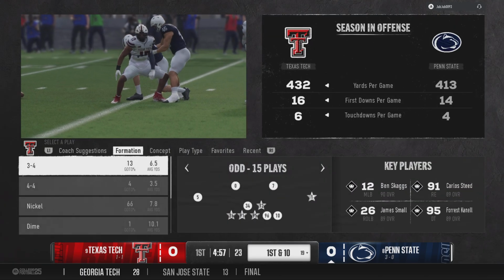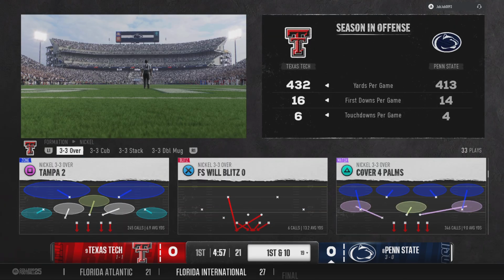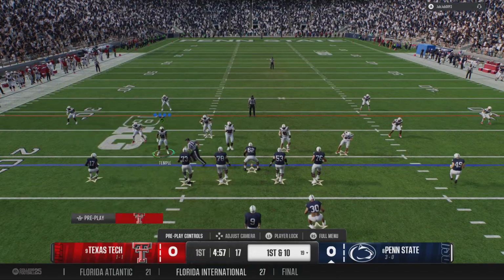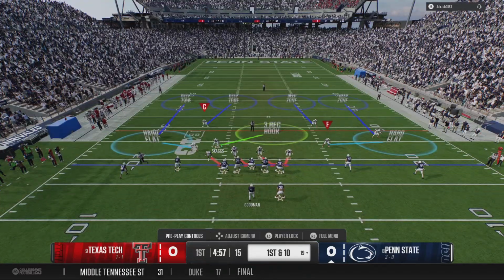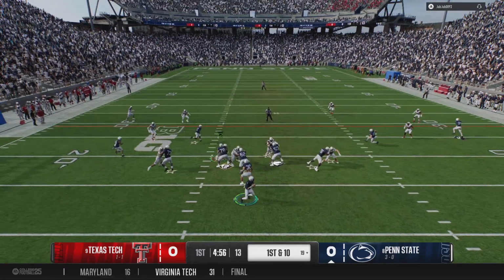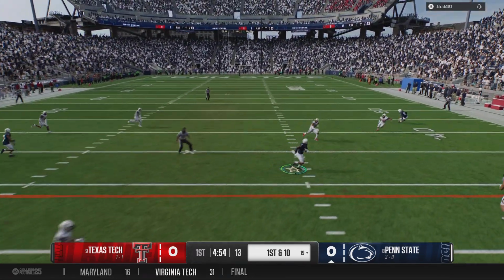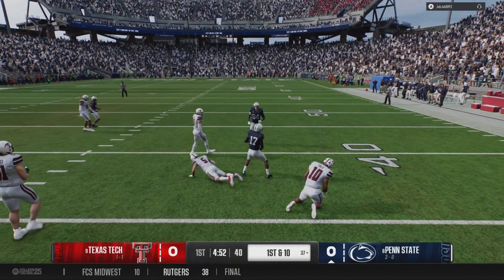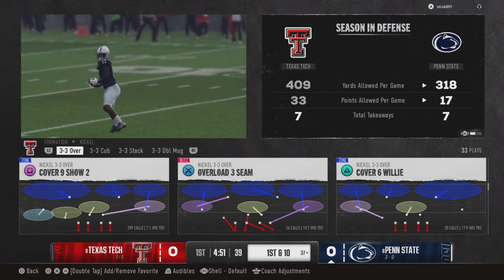Get down there and make the stop at the 19. Here comes the offense on first down. Use the play fake, now to throw. Got his man downfield. He's got enough for the first down. They'll spot it at the 37.